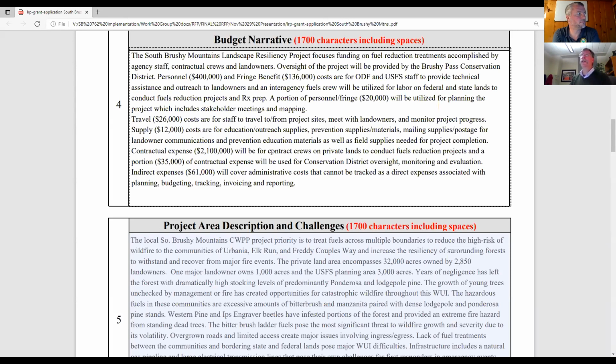Maybe someone in the conservation district has touched on 5 or 6 different projects in one day, and there's no way that person could tease out a direct expense for each portion of time they spent in one day. So maybe that particular day is captured in indirect expense. And that's for planning, budgeting, tracking, invoicing, and reporting.